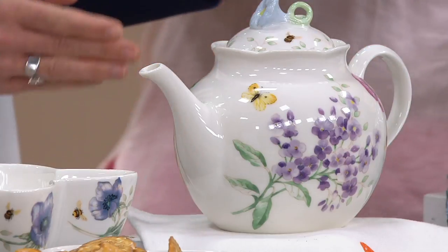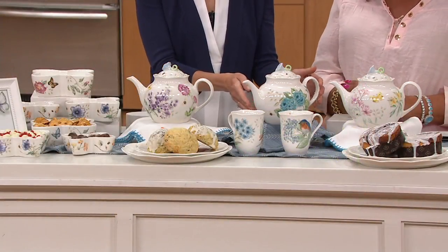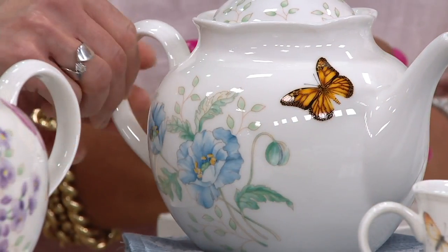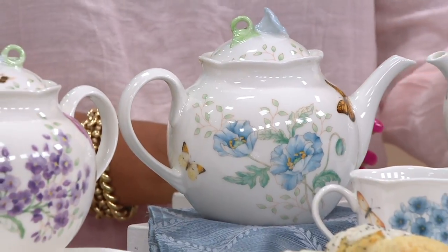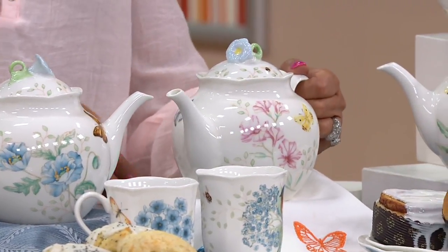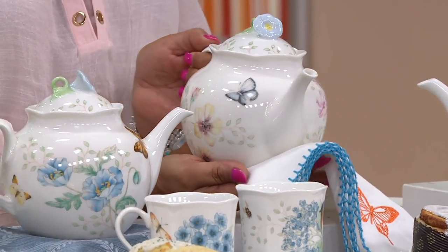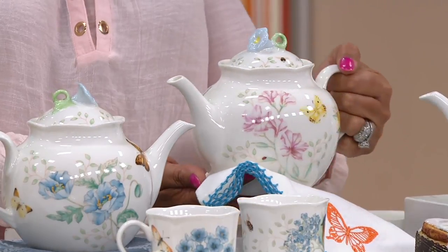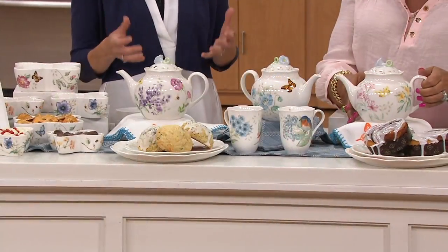And then next to that, this is our blue. This one is really beautiful. I love the way the blue just pops on this white porcelain. And then last but not least, this is our Butterfly Meadow Classic. So this has every color all the way around. So I always tell people, whatever Butterfly Meadow dinnerware you have at home, this will go with any of them. Actually, any of them do, because they all tend to coordinate together.